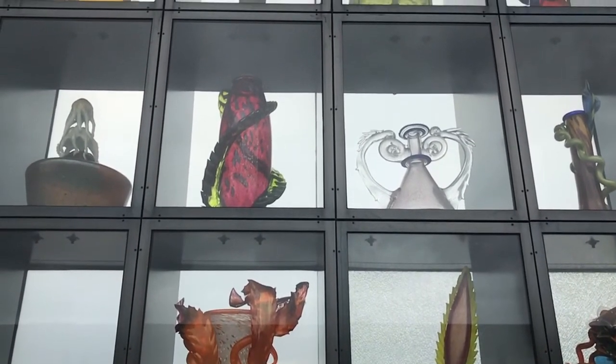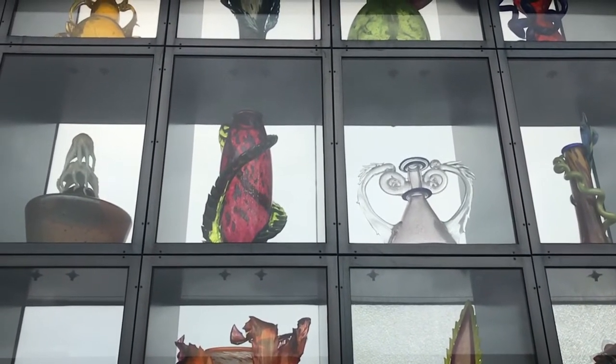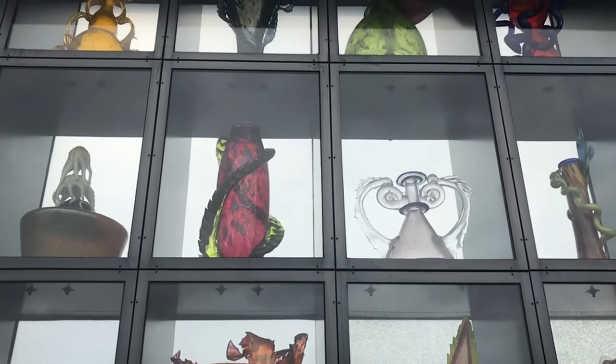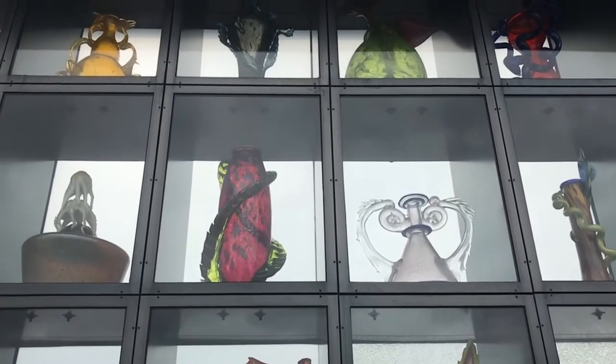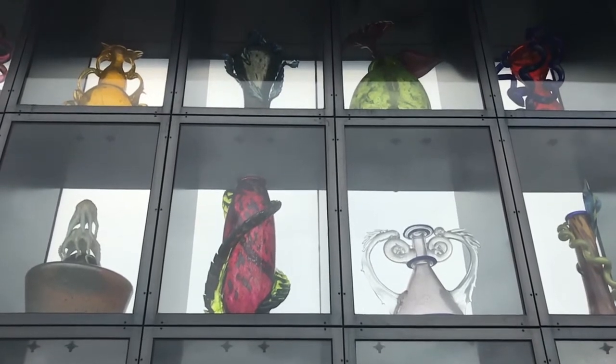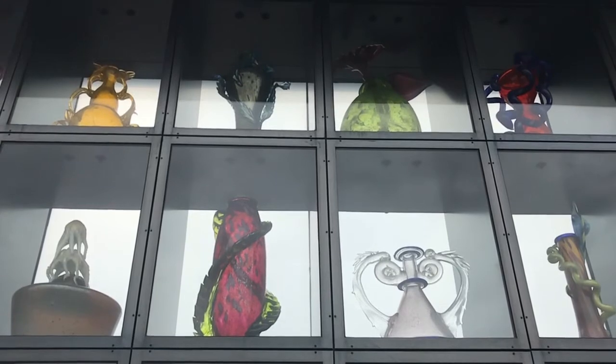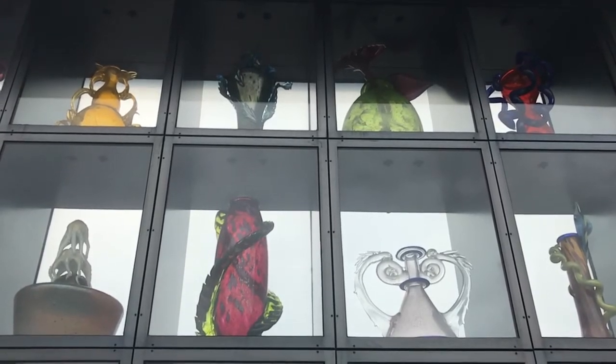So again, here we are looking at some of the Chihuly vases that are happening here. I really do love these. I feel like this is one of those things where this is a wall where I could spend an ample amount of time just looking at it and understanding what's happening.